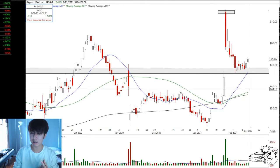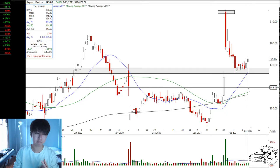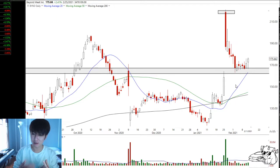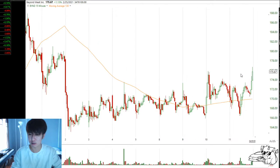Now obviously you can enter the stock at like 176 and you can have your stop at the low of this candle, 163, right? But the thing is, I like to make more money, and in order to make more money you're going to have to buy more shares. If you want to buy more shares, you're going to have to have a tighter stop. So we drill down to the 15-minute chart, right?